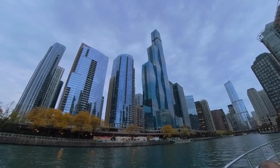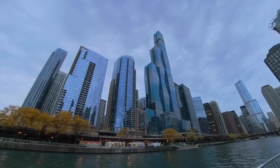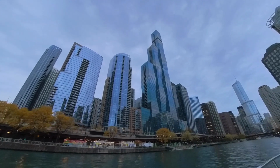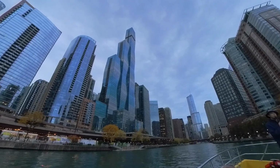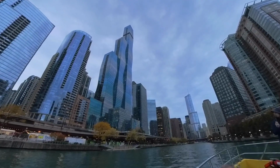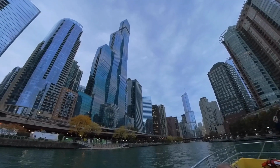I'll point out all members of the top 5 here today. This is our first stop. It's also our first example of postmodernism. I'll point that out to you. The curve, the shape of the building, reflects the curve of the shape of the river. The 6 different shades of blue tile glass reflect the color of Lake Michigan.